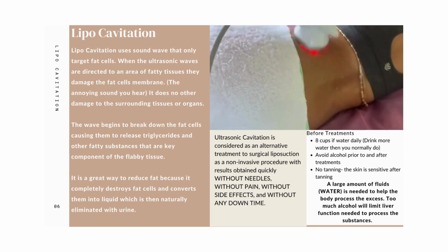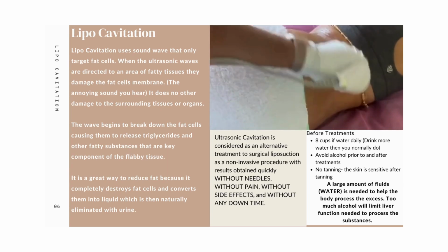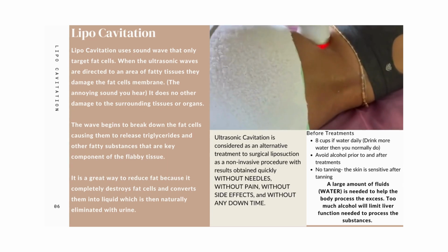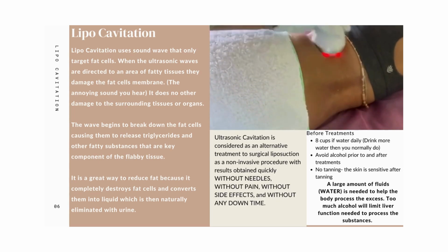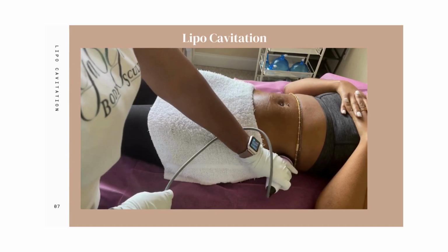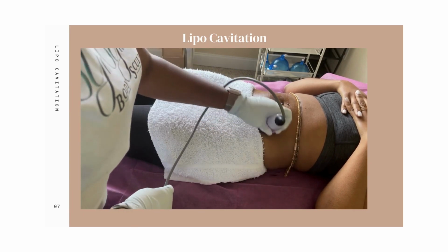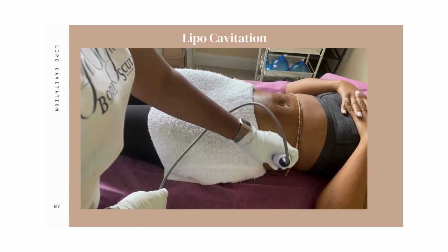In this video, this is another machine that I use. It is one of the machines that I use, I'm sorry, this is my S-shaped machine. So I'm using this on the side for my user or my client. And then in this video, you'll see me also using the other 6-in-1 machine and doing my cavitation service there as well.